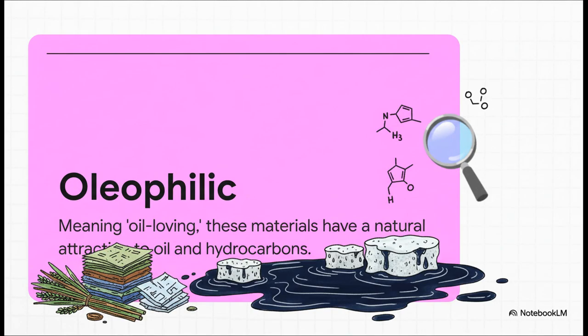But here's the cool part. At the exact same time they're pushing water away, they need to be oleophilic, which means oil-loving. Their chemical structure is just naturally drawn to oil molecules. So they fear water, but they love oil. It's that perfect combination that makes them work so well.